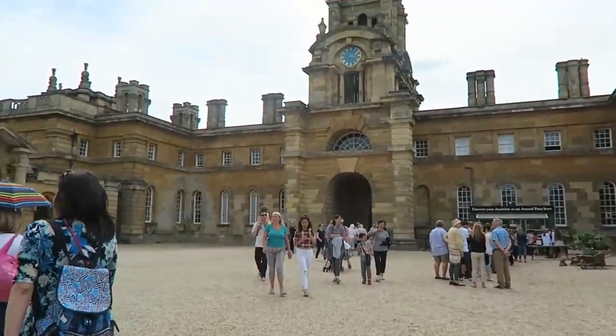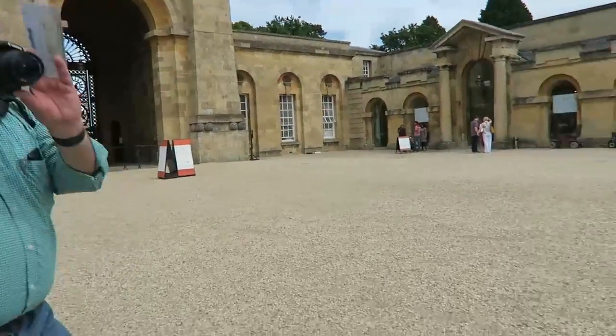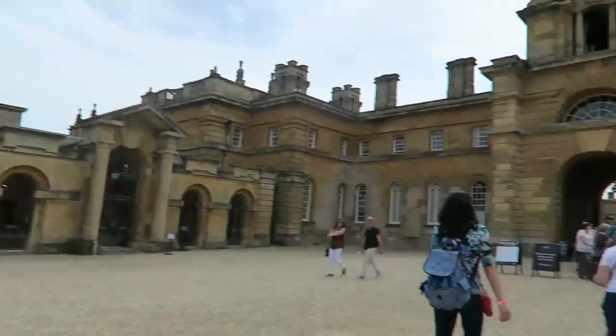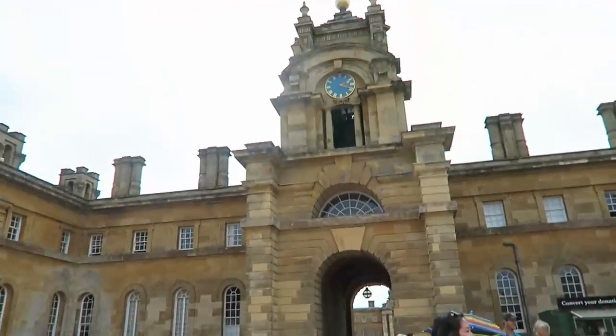So there's a gift shop in there and a courtyard. We'll probably go through the gift shop before we leave. This is the other side of that big gate that we saw before. And we got our ticket from our guide.